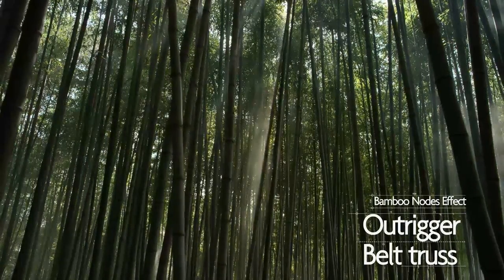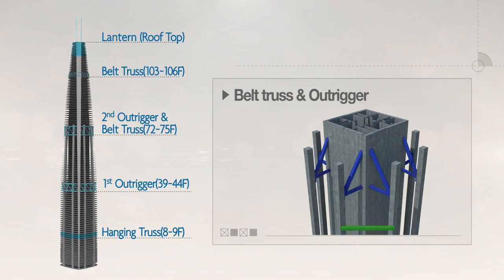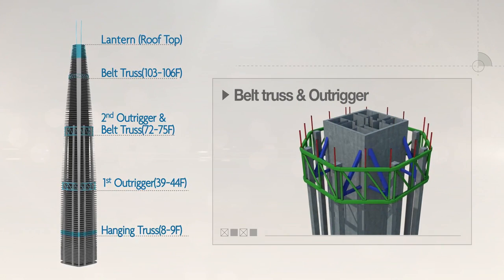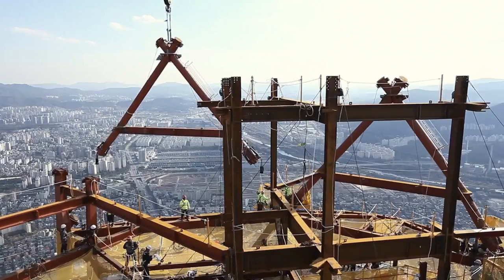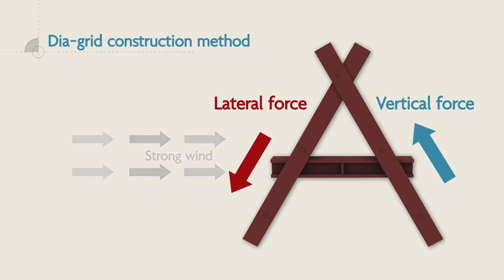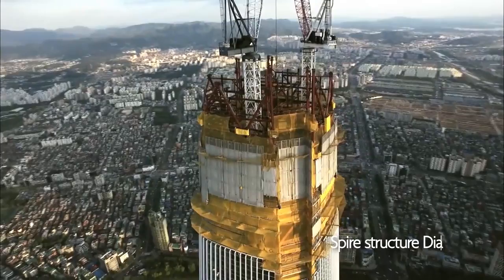A bamboo tree can bend, but can't be broken because of its nodes. Lotte World Tower has outriggers and belt trusses installed every 40 stories that work just like bamboo nodes to control swaying from wind and earthquakes. The top floor of the tower has a mesh-type diagrid structure with strong lateral and vertical force resistance.